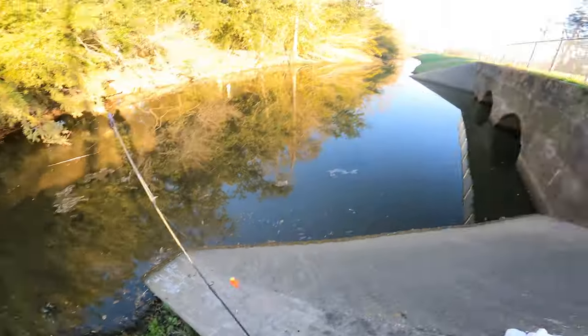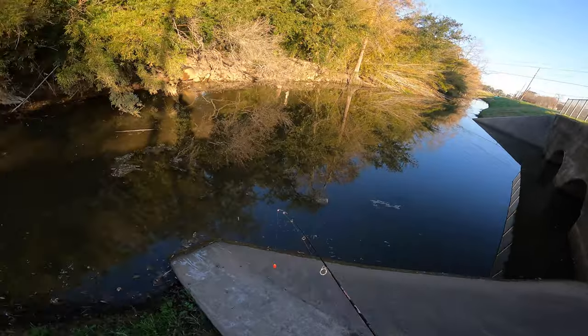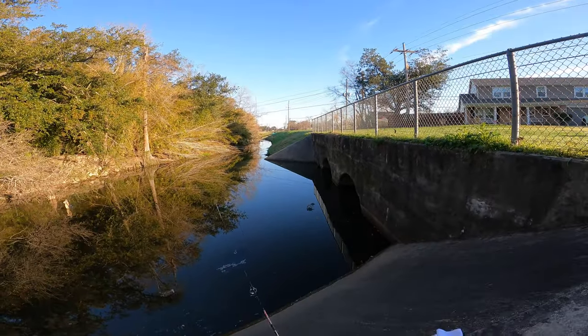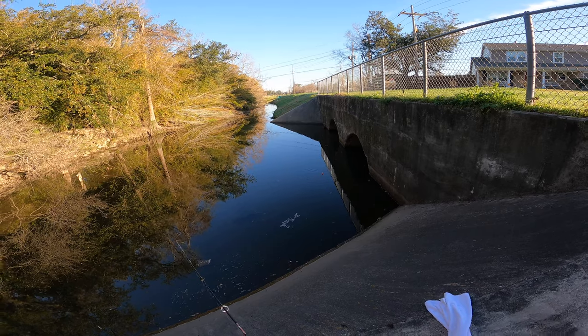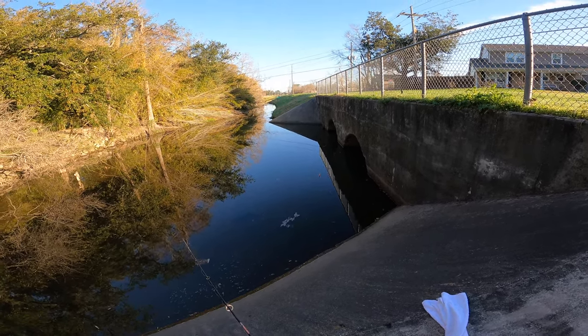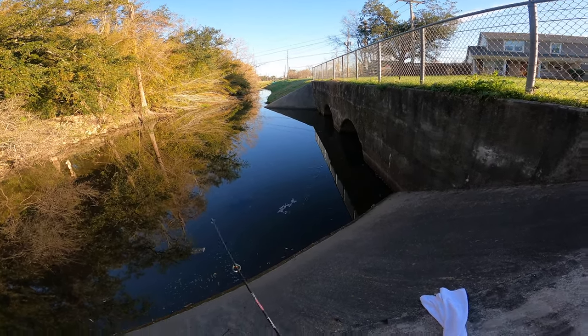Well, it is definitely a bit chillier than it was the last time I fished right here, so I don't know how this is gonna work out. There's only one way to find out. Oh, we're getting some action. Yeah, a little bit of action going on there. All right, let's try and get it a little further out.